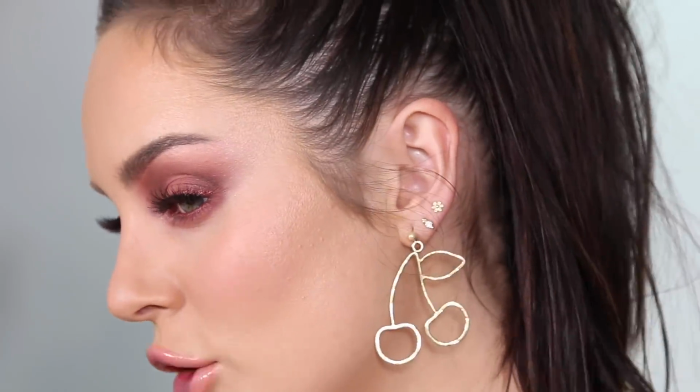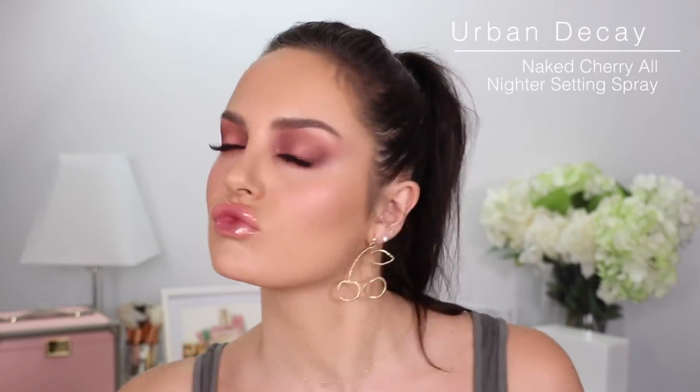I have not put a highlighter on. Should I leave it like that? Or do you think I need it? Will beauty YouTube implode if I don't use highlighter? I don't know. I think I'm gonna leave it. Okay, the look is done. It's definitely a little bit more like editorial than you might be used to, but I wanted to try something fun and different. I'm gonna set everything with the cherry scented All Nighter. Oh, that smells so good. I wonder if the scent will stay all night or if it's just something that you get when you first spray it. Ain't gonna lie, that MAC lip gloss is a bit sticky.